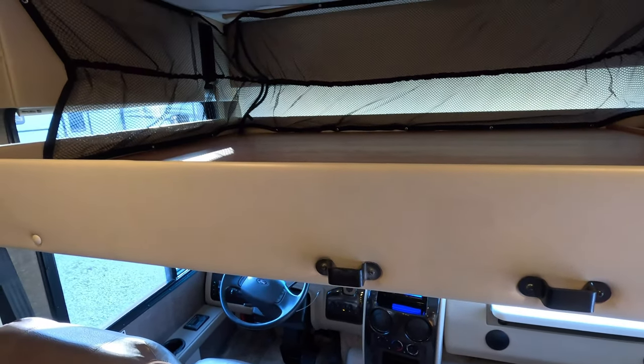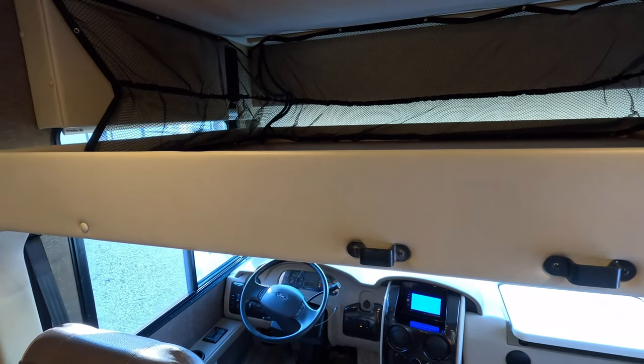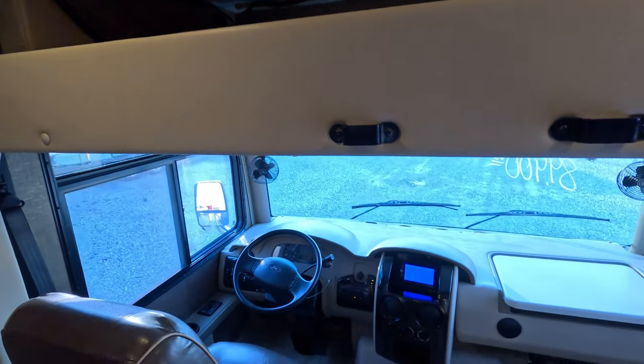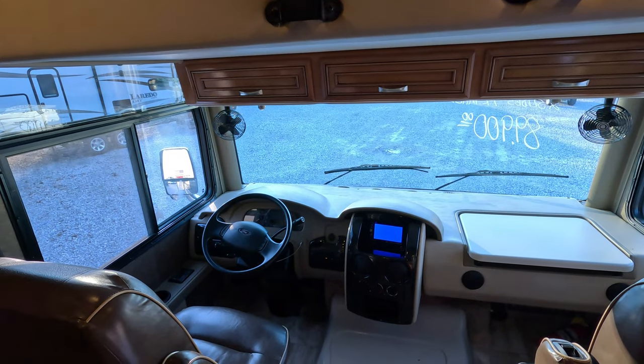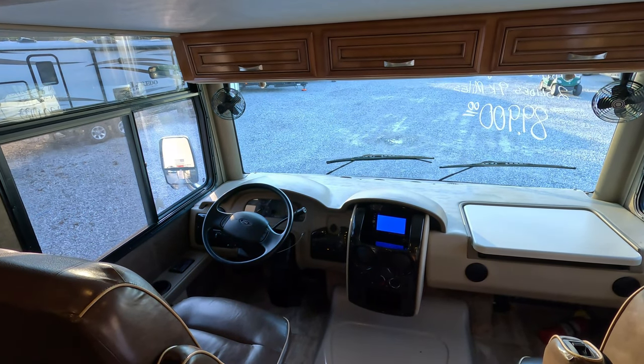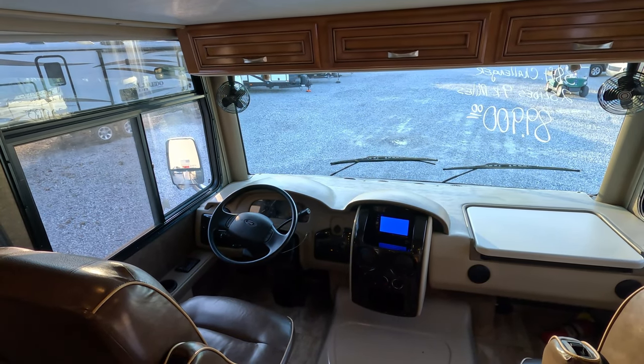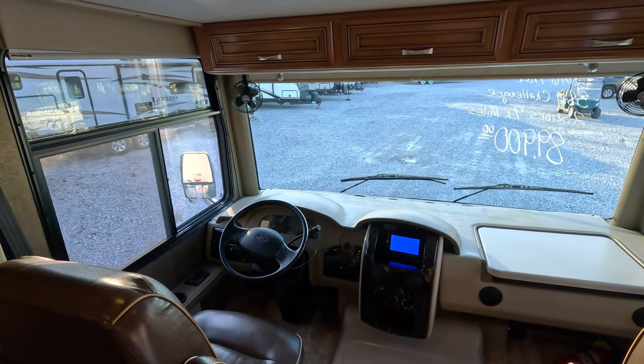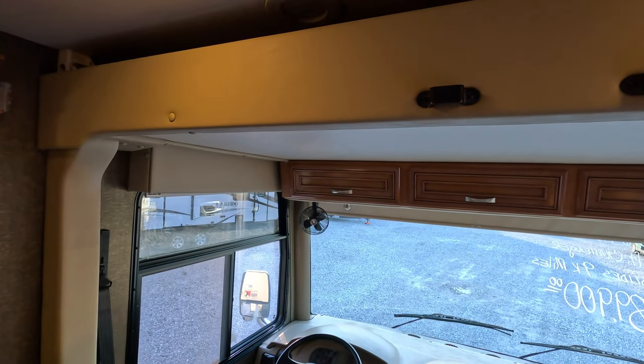Now, they put these in there, but very few people actually use those. And it pretty much makes a full-size bed for two smaller adults or one full-size adult or a couple of kids. You just bring it up till it stops.